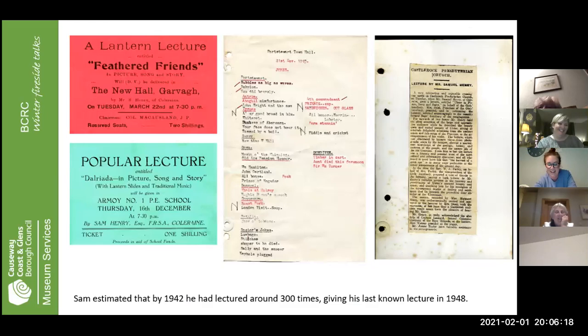So Sam Henry wrote and gave lectures across Ulster on various subjects such as folklore, birds, nature, folk songs, and Ulster life. From Castle Rock to Newcastle, Sam travelled widely to numerous locations, providing lectures in churches, town halls, schools, and lecture halls. In many of these, he would have sung songs from his collection, played his violin and his tin whistle to bring the songs to life.